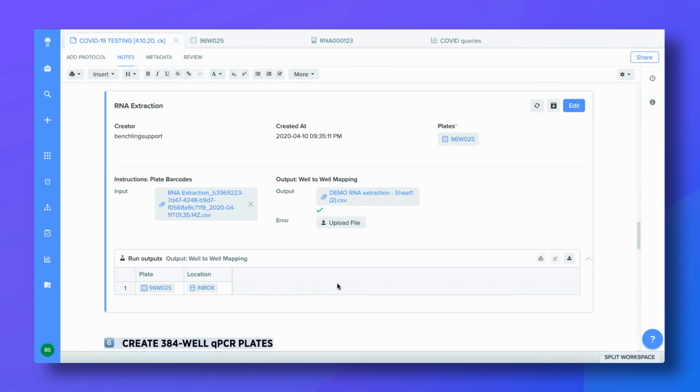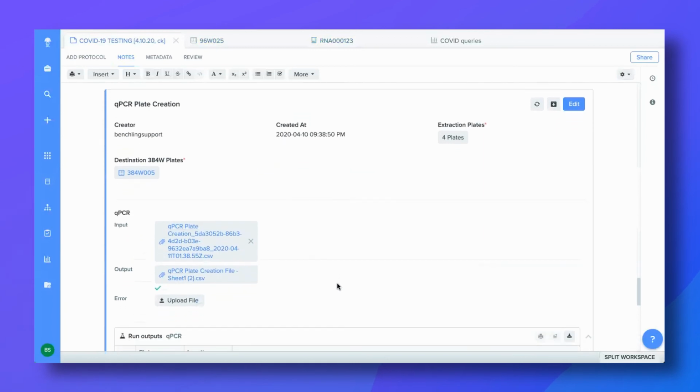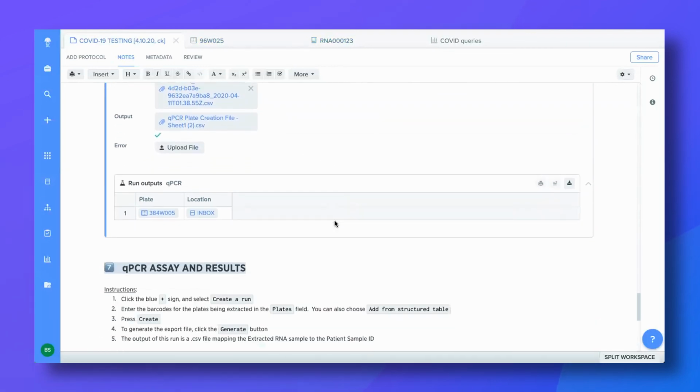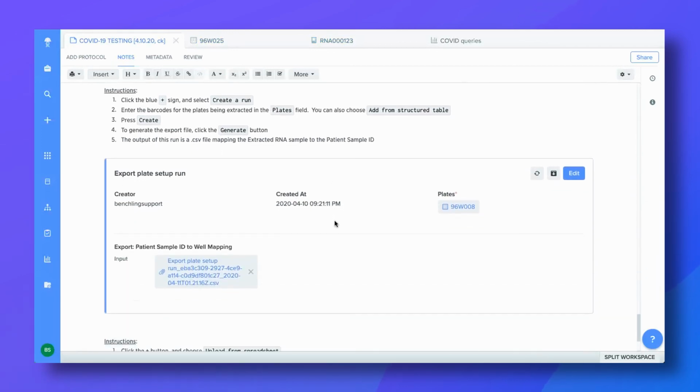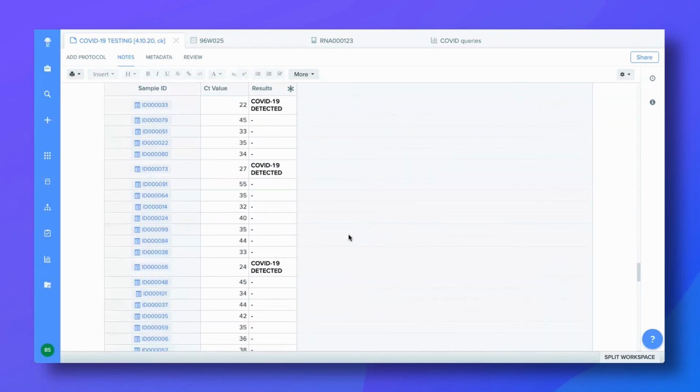Now that we have our extracted RNA, we're ready for qPCR. In this run, we'll be mapping 4 96-well plates into 1 384-well plate. This again can be done through a liquid handler, or it can be done manually. When you're ready to record your qPCR data, if your analysis software needs a file mapping patient samples to each well in the plate, that can be done easily through another run. Using spreadsheet upload or manual entry, you can enter the obtained CT values from your qPCR run, designate the results as positive or negative, and load them directly into your template.